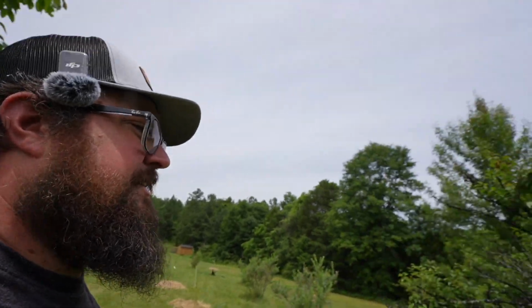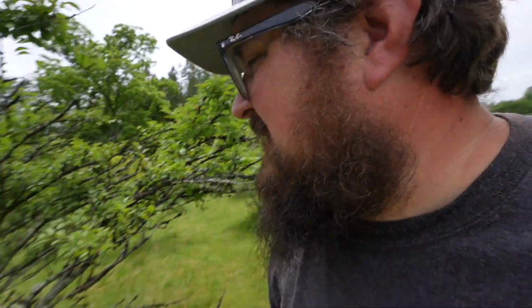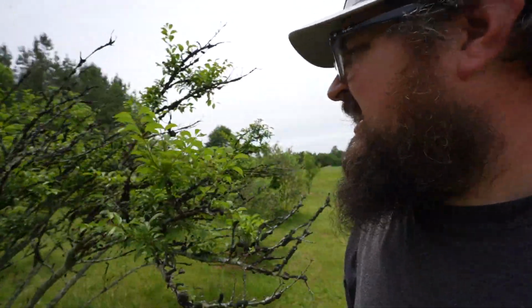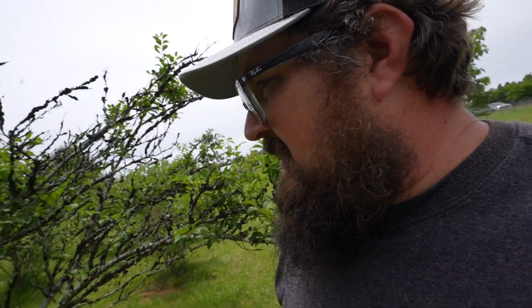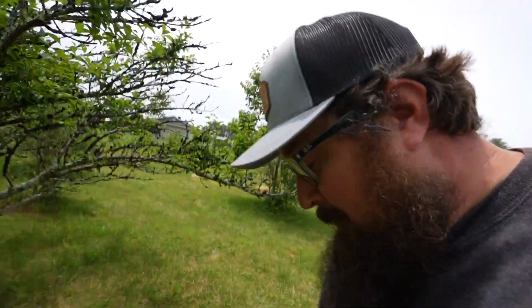We got this cherry tree that is not going to be around too long. It's got full of this fungus that is pretty detrimental. I let it go just this year to see what would happen. And it's got leaves on it, but that's about it. So I'll probably cut this way back and just see if we're supposed to burn all this stuff and not plant any other.